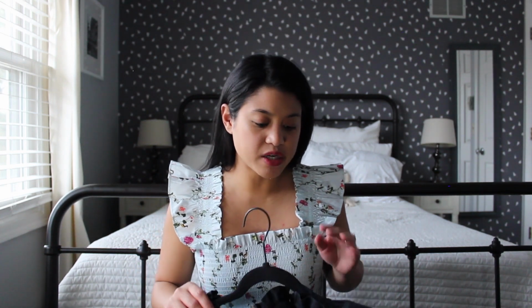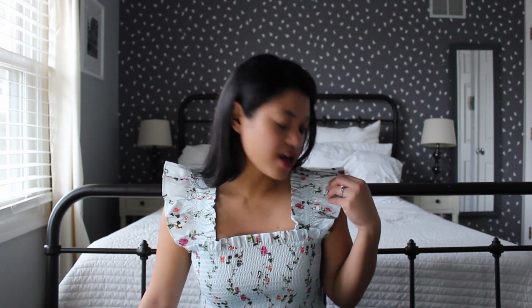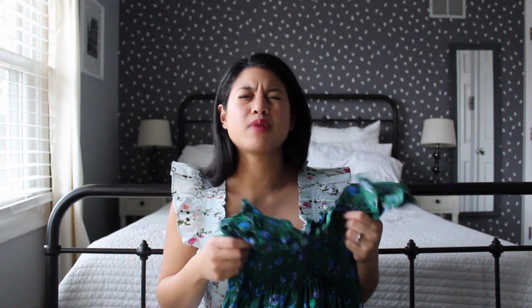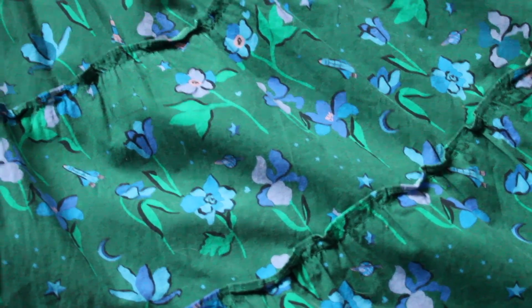It's a little bit more effortless, and I feel like these pieces are really good representation of that. And I have these dresses in 3 different designs. I have just the solid black one, and then this blue floral one that I'm wearing, and then the very first nap dress that I purchased, I think a couple years ago, but it is just this really cute green floral dress.